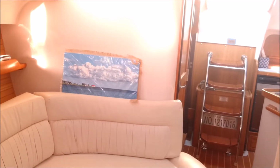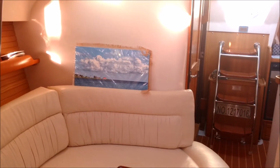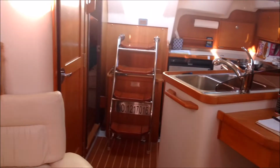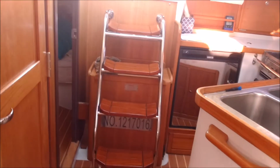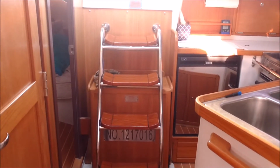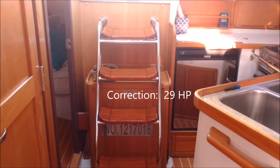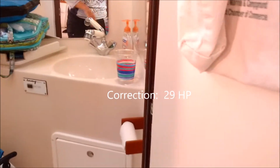Piece of our favorite artwork will be displayed on the wall there. That's an image of Beaver Island, one of our favorite places. You can see the steps I just came down. Underneath those steps with very good access is a 30 horsepower inboard diesel 3-cylinder Yanmar engine. On the left side here is our head.